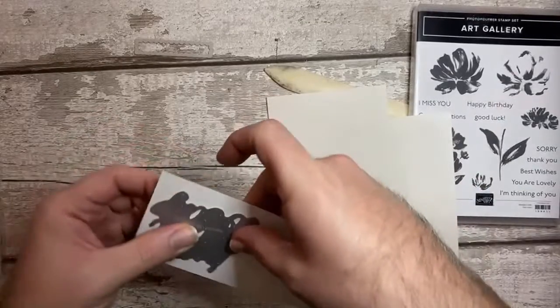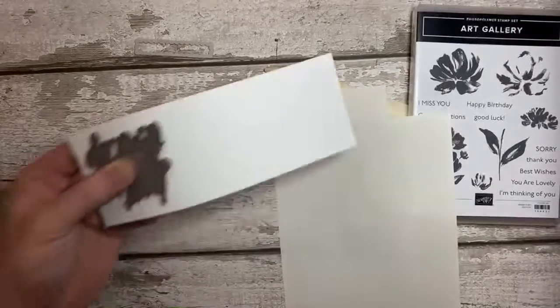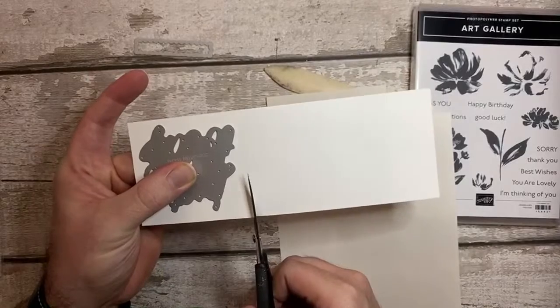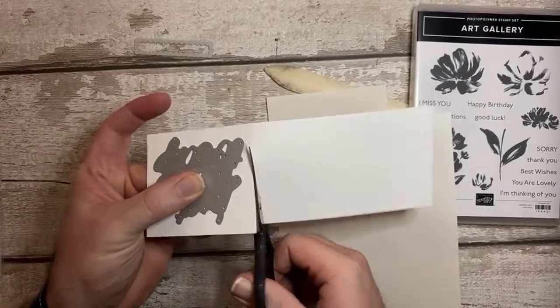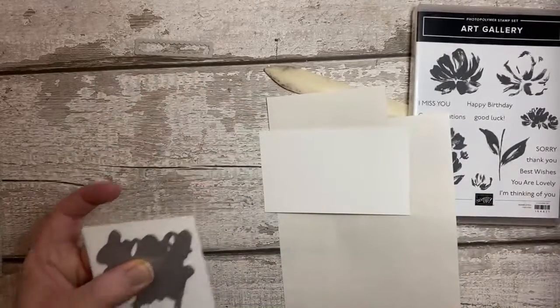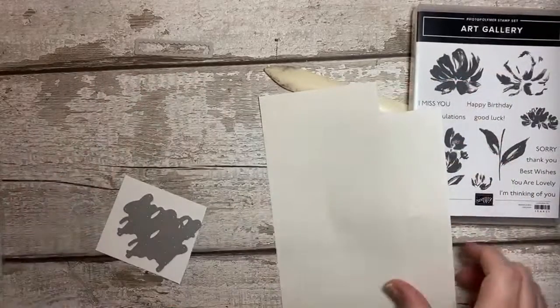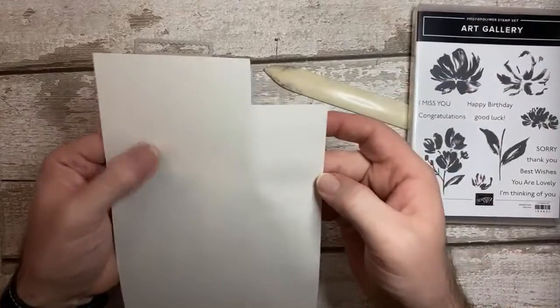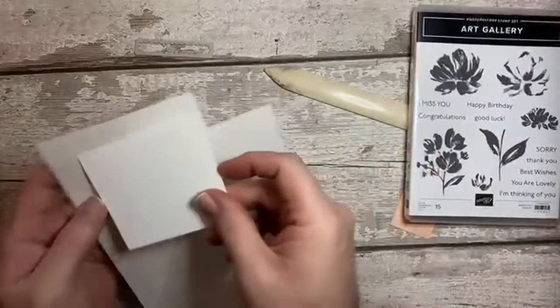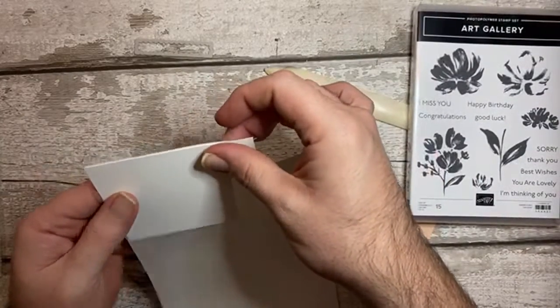And what I'm going to do is cut a bit of paper to the size of my die, and right, I've got to work out how these work. And I'm going to do the same for this. So I'll just go a little bit bigger.